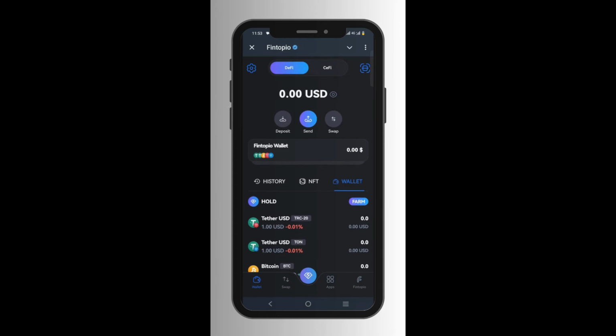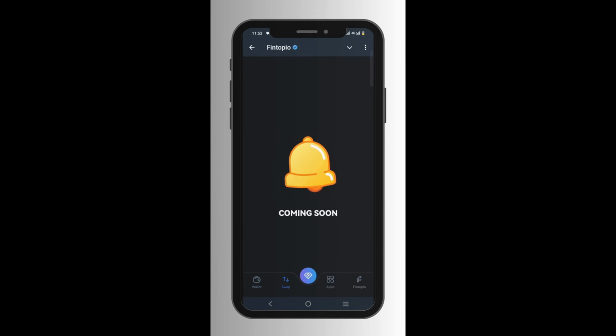You can see the option of swap. The swap option is not working at the moment. This is just a new project that just launched. It's going to be amazing, I can tell you guys. It's going to be amazing because these people have a roadmap. They have what they want to achieve, unlike you coming to play video games.